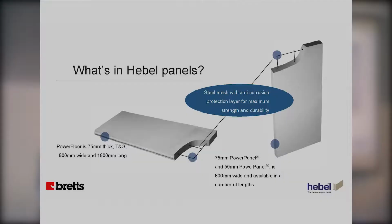What's in a Hebal panel? We make 75mm and 50mm Hebal panels. We make flooring panels as well. The Hebal panels have a steel reinforcing mesh running through them, which has an anti-corrosion paint applied to the mesh before inserting into the panel.